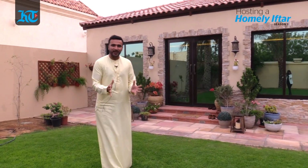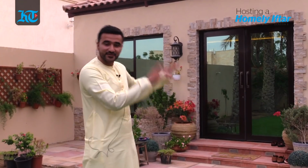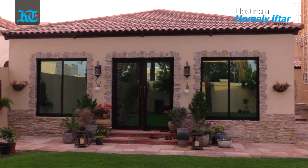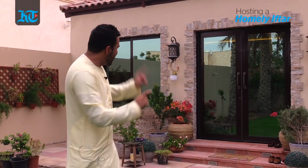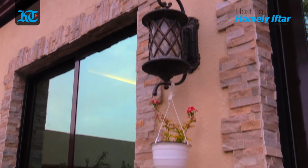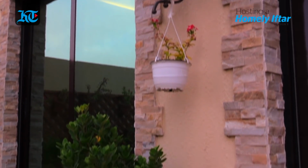So in most Emirati households you have a separate majlis. This is a place for all the guests, separate from the house, where you can host them and have your own time with them and really pamper them. So now it's time to meet our host, who's going to show us a behind the scenes look of what an Emirati iftar at an Emirati household looks like.